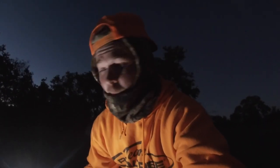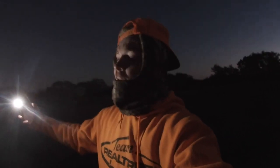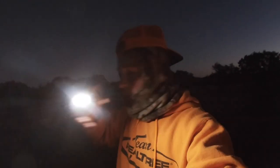We got it done. Not a Boone and Crockett Johnny Bravo monster, but I'm freaking happy. Decent mass, real tall points, and oh my gosh, just freaking dropped him. This is what I saw, and I was like, oh, that is a nice deer. And just the fact that he came right next to me after my dad shot. This is sit number 3 of 4. I probably look like a complete goon right now.